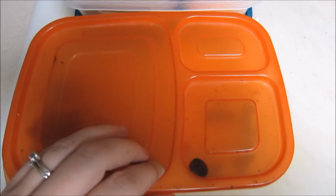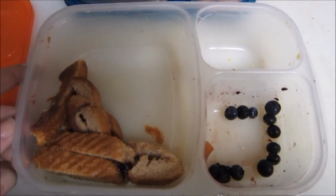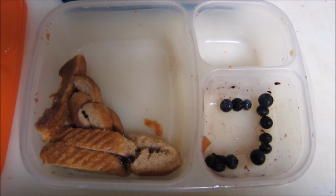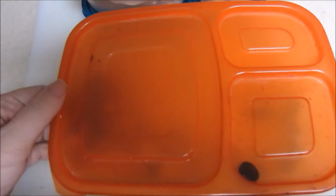All right, y'all, it's Tuesday. Let's see how Monday's lunch did. Pretty good, a little bit what I expected. We've got our crusts left and our blueberries, which isn't a huge shock to me because she doesn't always eat her blueberries. So that looked like it worked out pretty good.